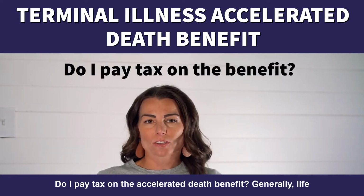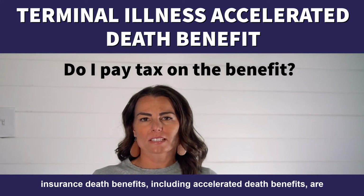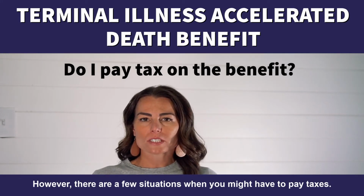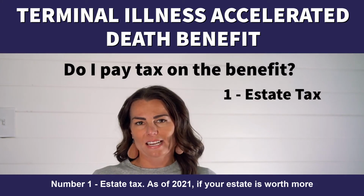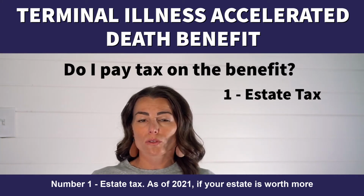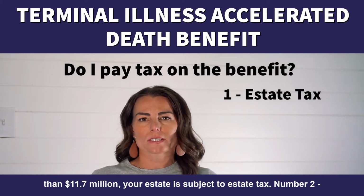Do I pay tax on the accelerated death benefit? Generally, life insurance death benefits, including accelerated death benefits, are federally income tax free. However, there are a few situations when you might have to pay taxes. Number 1, the estate tax. As of 2021, if your estate is worth more than $11.7 million, your estate is subject to estate tax.